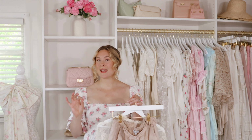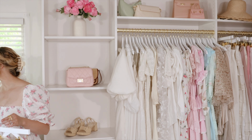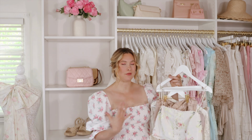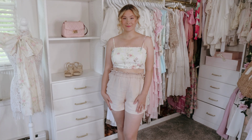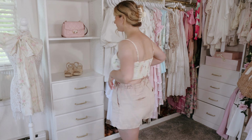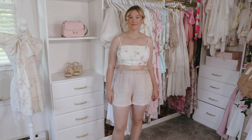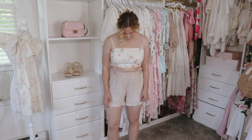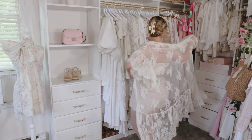I played around with a couple different tops, but the one that I ended up falling in love with was this floral crop top that I have. I felt like I needed some floral, summery cropped item in here, especially since these are high-waisted. I ended up just really liking this combination, so the crop top with the shorts is definitely a classic look for me. And then I just ended up taking this lace duster and throwing it on top as a layer, and I feel like it's so wearable.